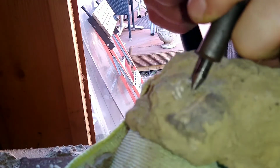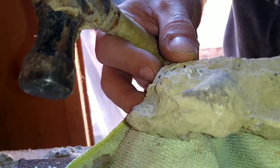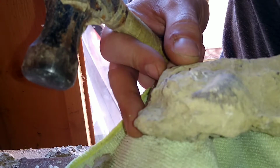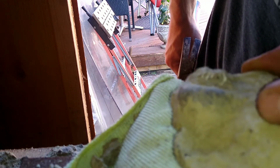So this here, this one's really close to it. We'll probably do that a little bit closer towards the end. If I can open the vise just a tiny bit more, I can get it in a bit.